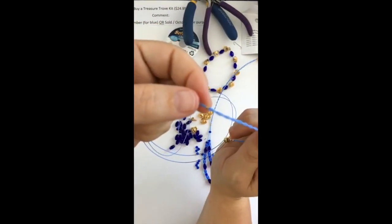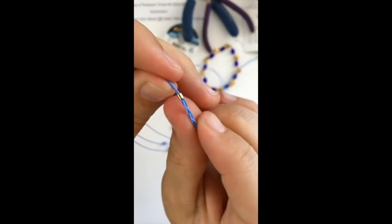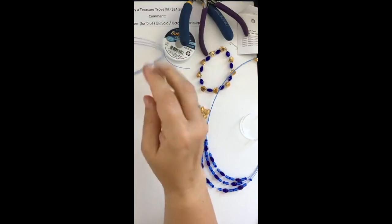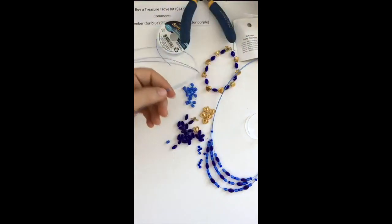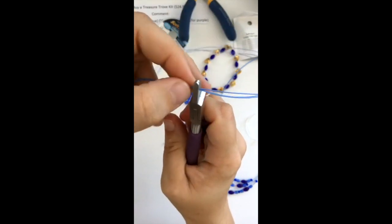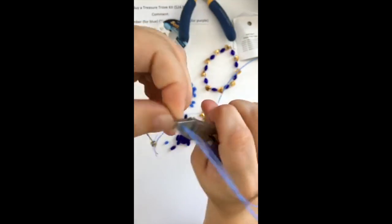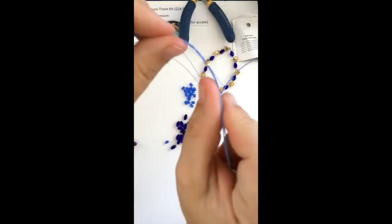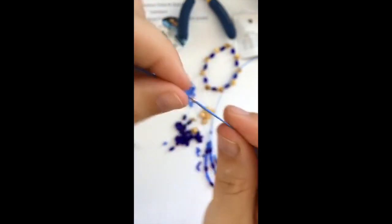What size crimp tube did you just put on? It's again a 2x2 millimeter crimp tube, and it's gold filled, and it's the same crimp tubes that came in the Treasure Trove kit. There's 50 of them in the Treasure Trove kit. Okay, so I'm gonna get my crimping pliers and I'm gonna go ahead and crimp using the magical crimpers to hold all those wires together. Like so. Get up close so you can see. There we go. You're welcome, Anna.